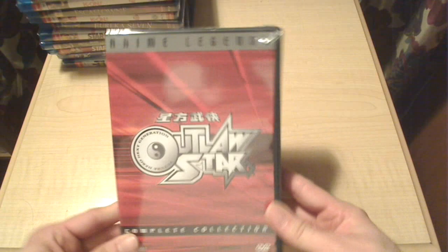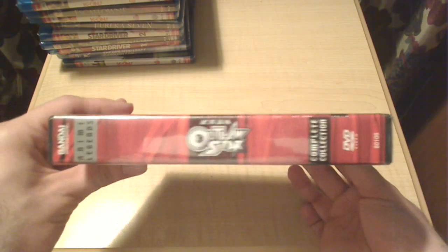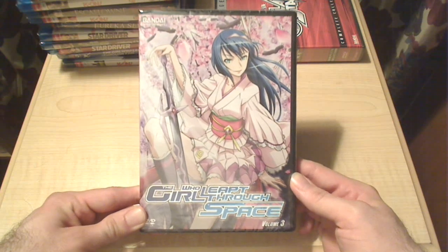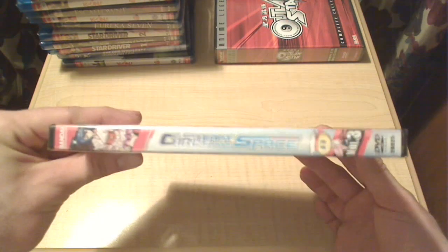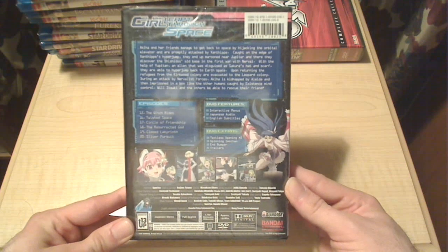Alright, now on to the DVDs. Here's one I'm sure some of you are familiar with. This is Outlaw Star. This is an Anime Legends collection. This is volume 3 of The Girl Who Leapt Through Space. I'm sure this is no relation to The Girl Who Leapt Through Time, as I showed earlier. It's a similar sounding title, but I don't think they're related to each other.